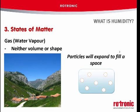Water vapor or gas. So water in its gaseous phase, we generally call water vapor. It has neither volume or shape. The particles now are really fired up. They've got a lot more energy, and they're able to just fly around and expand to fill a space. And so often a common mistake is people think clouds are water vapor. They're not. As soon as water vapor, you see it as a cloud, you've got actual droplets of water there. So that's back to the liquid phase.